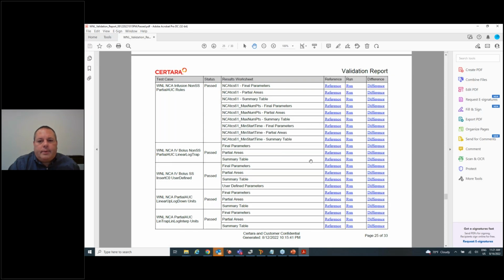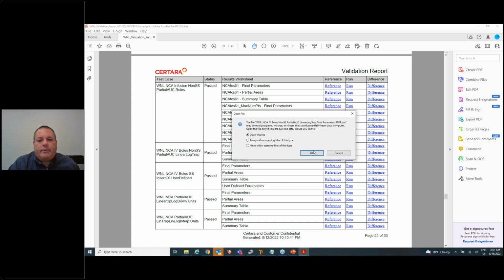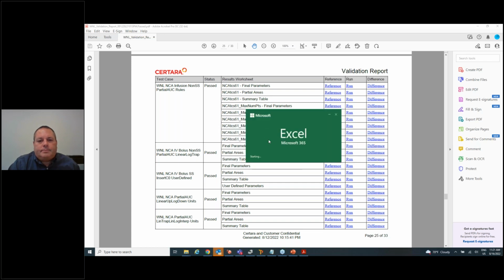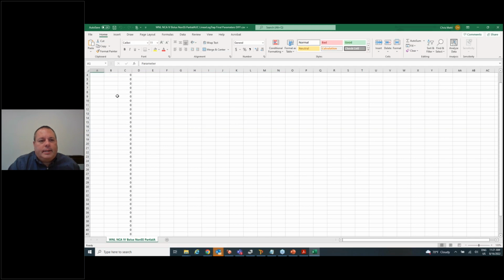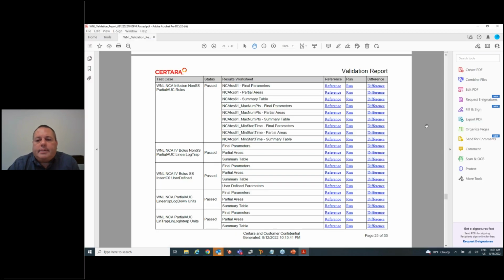And then we also have the difference file, which will compare the test file to the reference file. So this is just an example, but in this case, there were no differences found, so the test was a pass. And again, Certara does offer this as a service as part of the hosted Phoenix package.